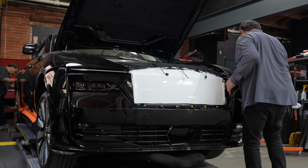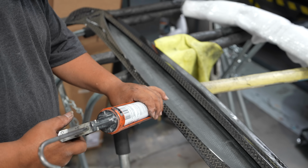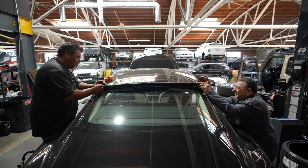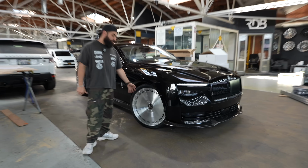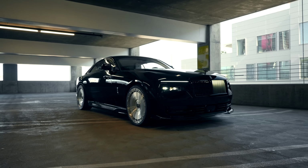As you can see, the front lower lip right there. We have the side skirts in the black badge carbon down there. Obviously, much more blackout on the sides. The window moldings were removed and they were painted. The door handles were removed and painted. Then we have these crazy RDB Trendsetter wheels, 24-inch. Looks insane. It's on thick rubber, so you're not going to have problems.